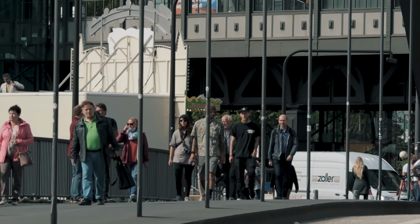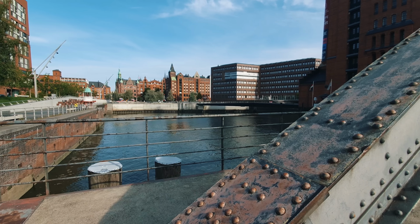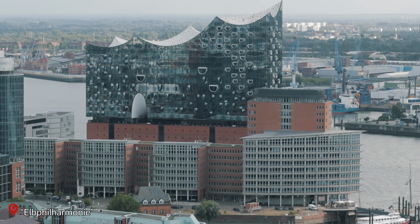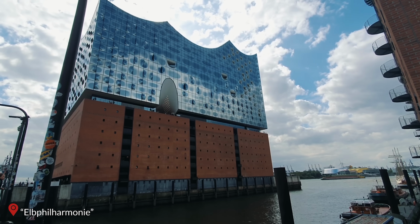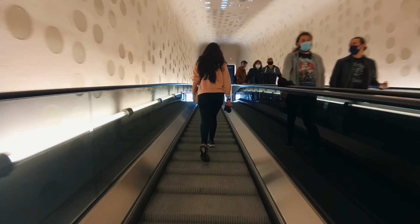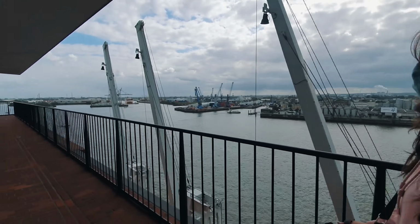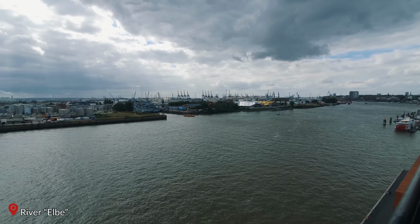When you make your way around the Speicherstadt, one thing that we definitely recommend doing is to visit the Elbphilharmonie, which is one of the acoustically most advanced concert halls in the world, and it is this futuristic glass building on top of an old brick warehouse. You can make your way halfway up on cool escalators and then do a little loop around the outside of the building, which gives you fantastic views of the harbor and the river Elbe.